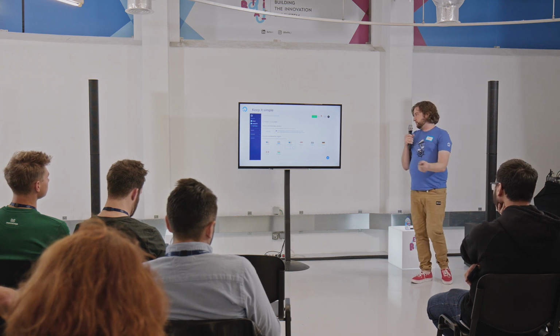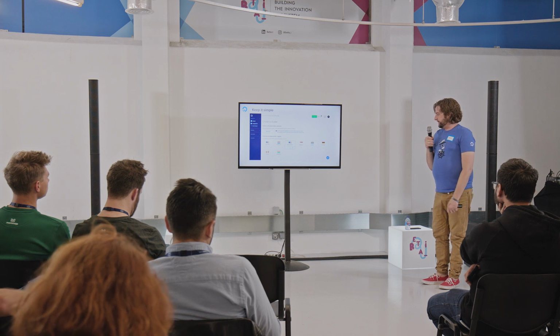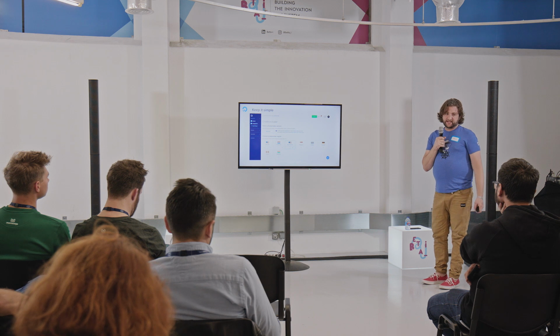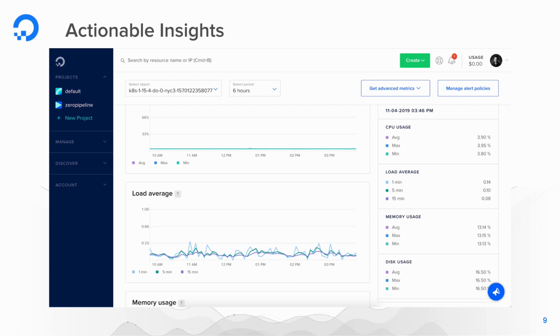Then you can select the region you want to run in, and we have DOKS available in basically all of our regions that support block storage. And I don't have the whole thing down there, but more or less you end up giving your cluster a name. You can add tags to it, and then you're off to the races. A couple of minutes later, your cluster's up and online. And then in the settings here, you can enable automatic upgrades and set the time frame when you want it to happen. And we also have built-in insights.